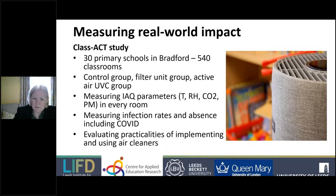We're measuring air quality parameters in every single room, so that's a lot of air quality monitoring gone in and a lot of data. We are measuring infection rates and absence, including COVID rates, as they're reported to the schools. And I think the most important short term is that we're looking at the practicalities of putting these air cleaning devices into these rooms, which, you know, already we're seeing is not always straightforward. Simple things like, do you have enough plug sockets, can be a bit of a challenge.